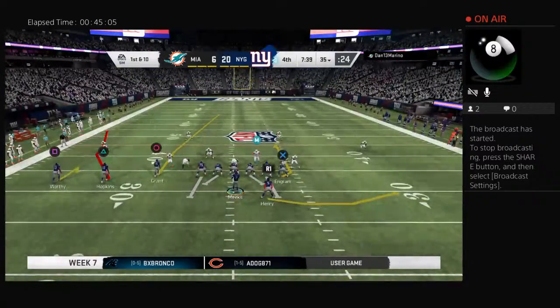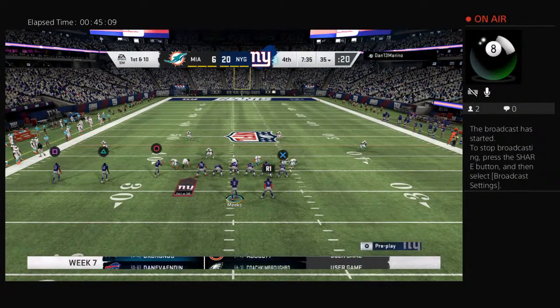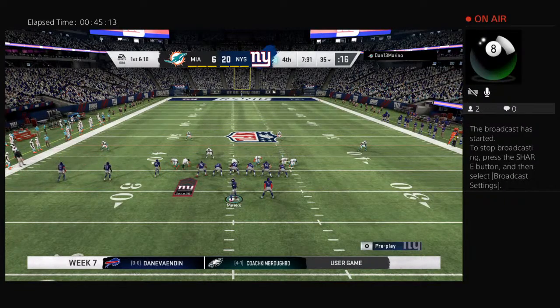All runs on this drive so far. It's 1st and 10. Hey, check. Pull it high. Out. Yep.